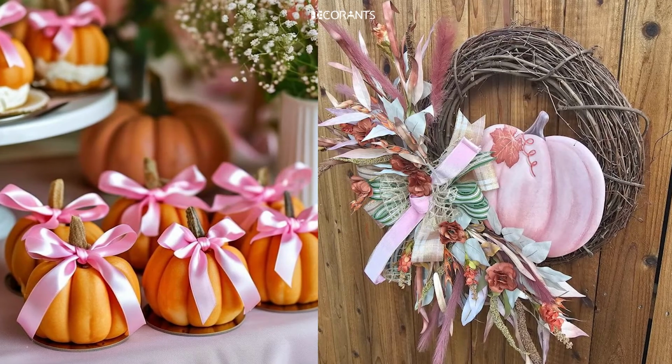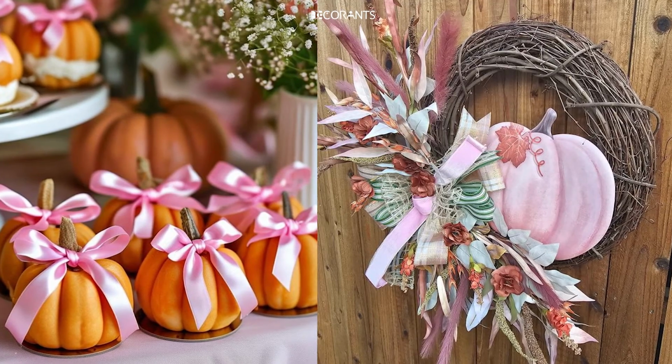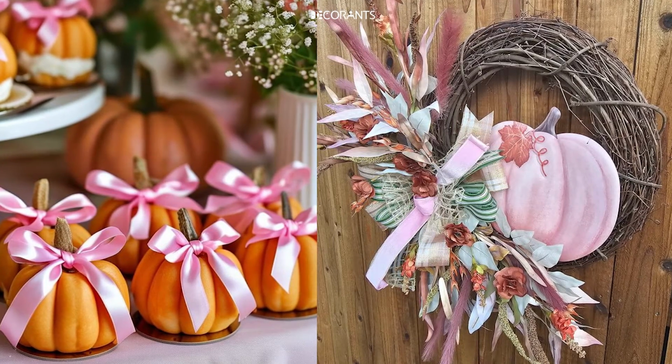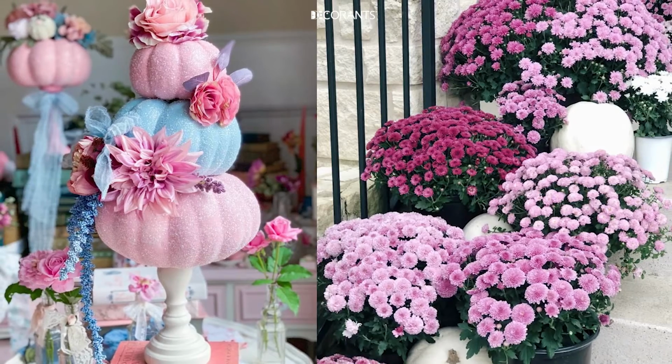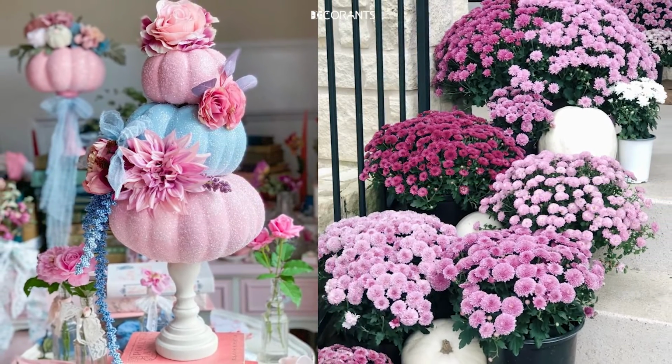your home, the kitchen, this palette of pale rose, mauve, dusty pink, and even gold can make your fall feel fresh, modern, and uniquely yours. Let's explore how pink can beautifully reshape our seasonal spaces.